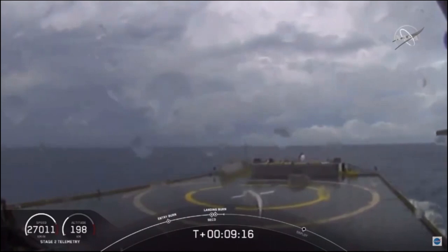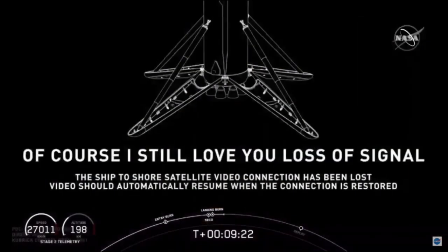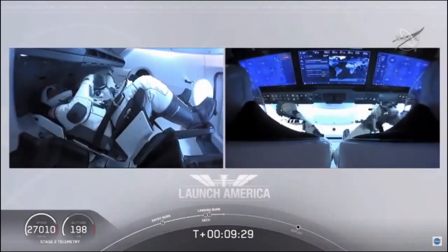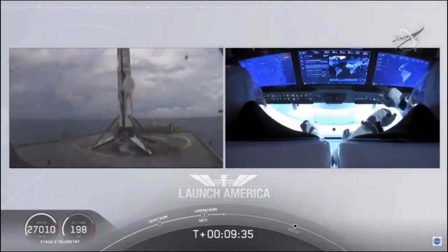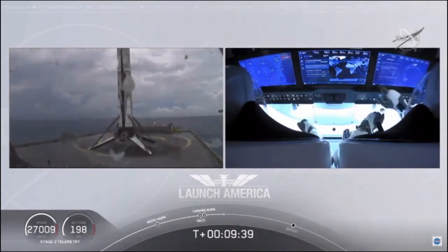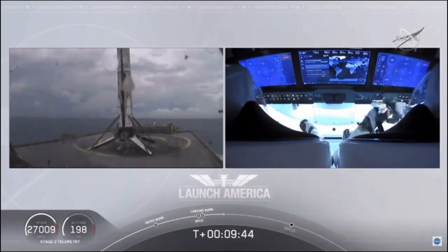What you're seeing on your screen is a live view of our drone ship, where our first stage will be coming down. Looks like we lost that live view, but we'll wait for confirmation of that landing shortly here. Falcon 9 first stage successfully landed. And there you can see on your screen, Falcon 9 has landed. This is the first Falcon 9 to carry humans to orbit, so very exciting for us.